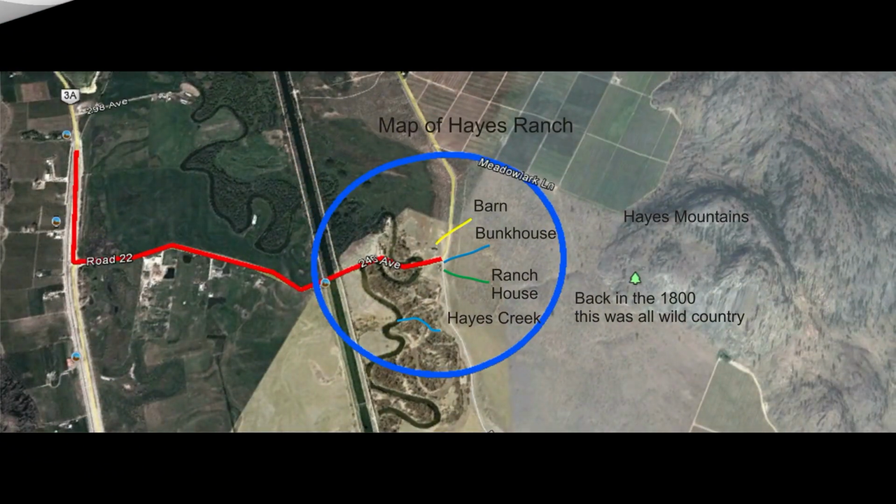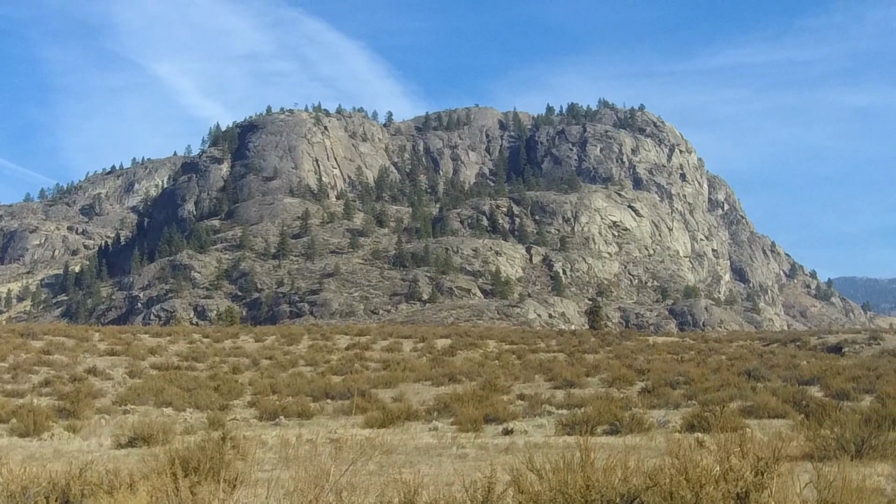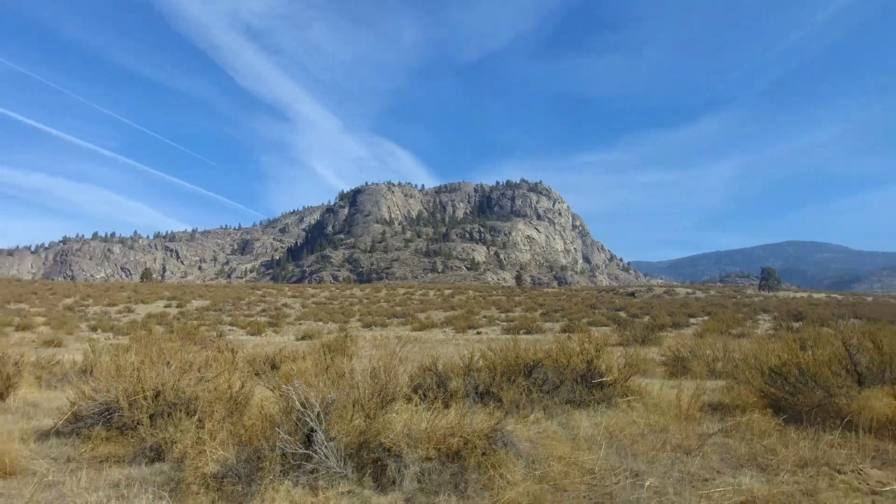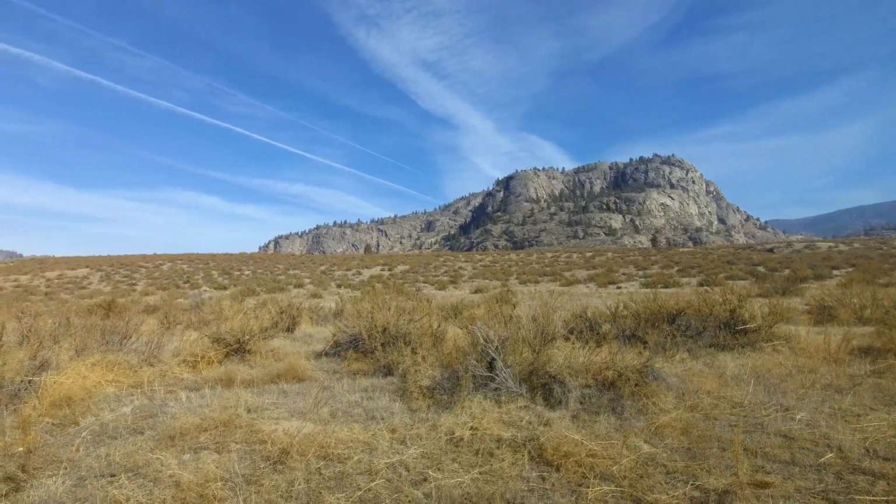Now, this ranch was built by John Haynes in 1861, as far as I've been able to determine. John Haynes, he was born in Ireland in 1831, and he came to Canada in 1858. What you're looking at now is a really beautiful sight. Look at the scenery on that.